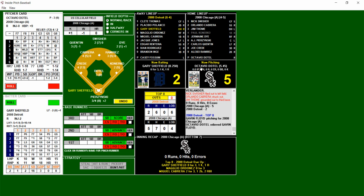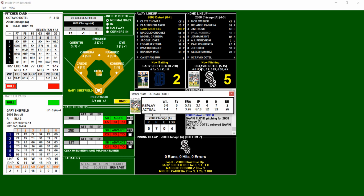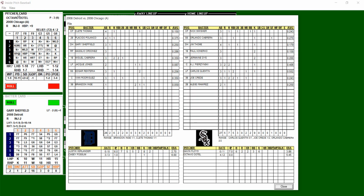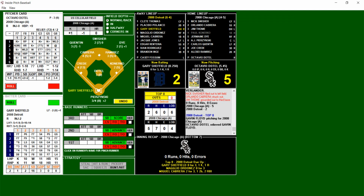And with that, he comes into the game with a 5.45 ERA. No wins, no losses. 3 1/3 innings pitched. Allowed 4 hits. 7 strikeouts, 2 walks. Taking a look at the stats here for Gavin Floyd, he went 7 innings, allowed 6 hits, 2 runs, 2 earned runs, 3 walks, 6 strikeouts, ERA of a 3.86. Gary Sheffield up. He's 0 for 3.